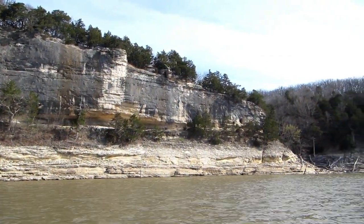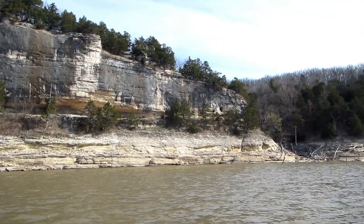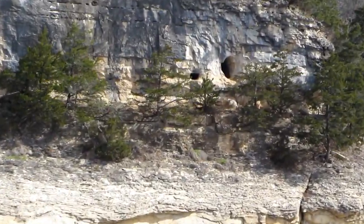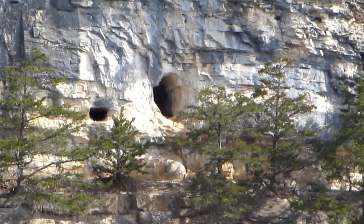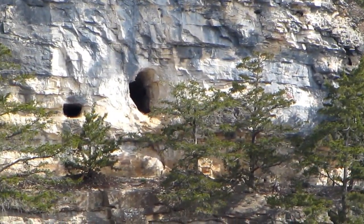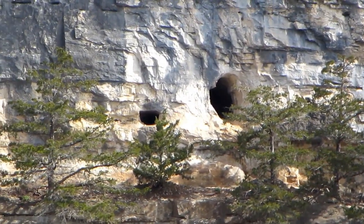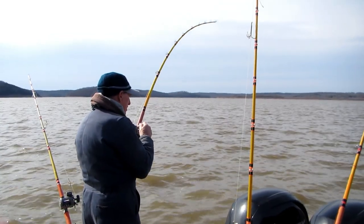We had just started fishing again when I saw this beautiful bluff, and there was a cave in it. I was trying to take pictures of the cave, and I saw the shadow of a bird go in front of my camera. As I looked up, I saw an eagle, and I was trying to film this eagle. And the guy said, "What are you doing? Don't you want to take a picture of this fish?"